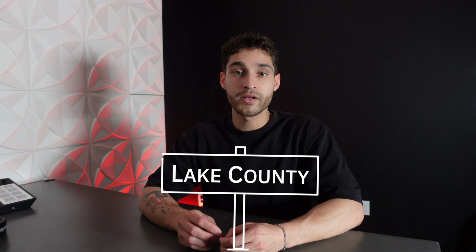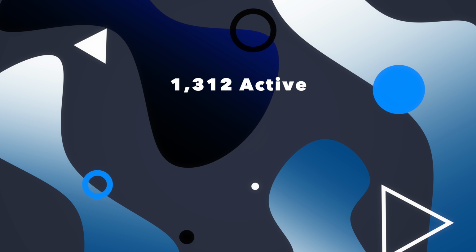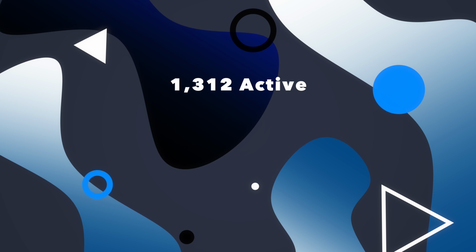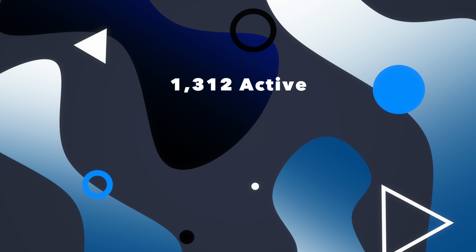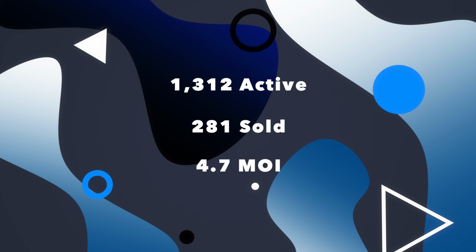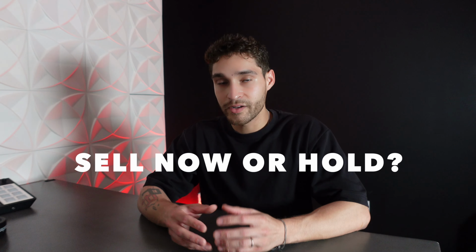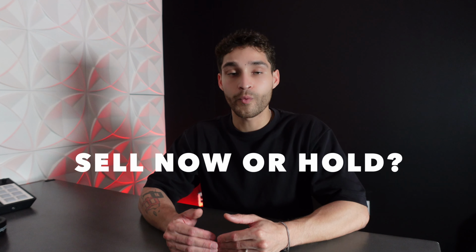And finally, we're going to be looking at Lake County. Lake County currently has 1,312 single-family homes active on the market. And in the past 30 days, 281 single-family homes have sold. That puts us at 4.7 months of inventory. Again, this is still a seller's market. However, we're creeping right up into that neutral market. And this is when people that need to sell need to decide, do I want to sell now or do I want to hold on to it?